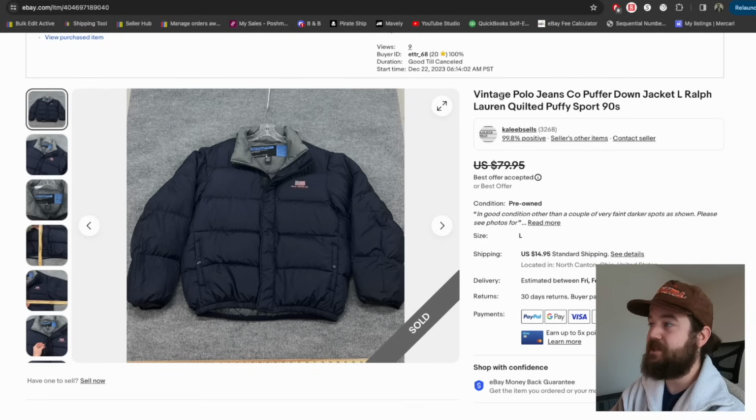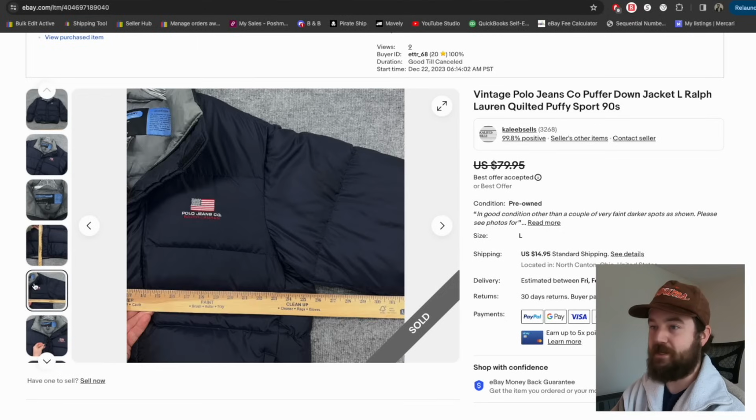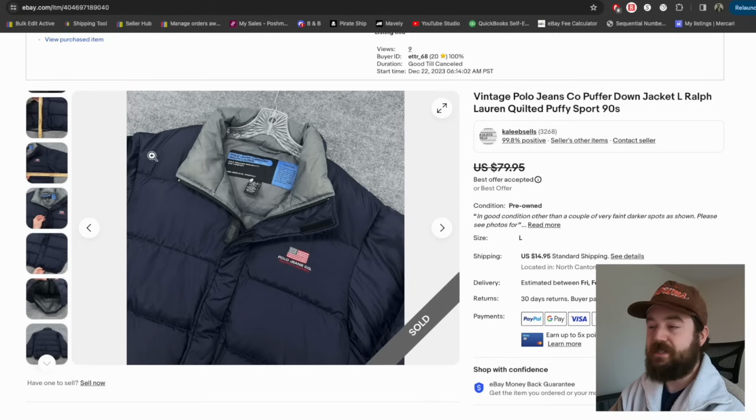This next item is a vintage Polo Jeans puffer jacket. This one was super puffy, and it was actually huge in person because it was just so jam-packed full of goose down. There was some discoloration on the shell of this jacket.